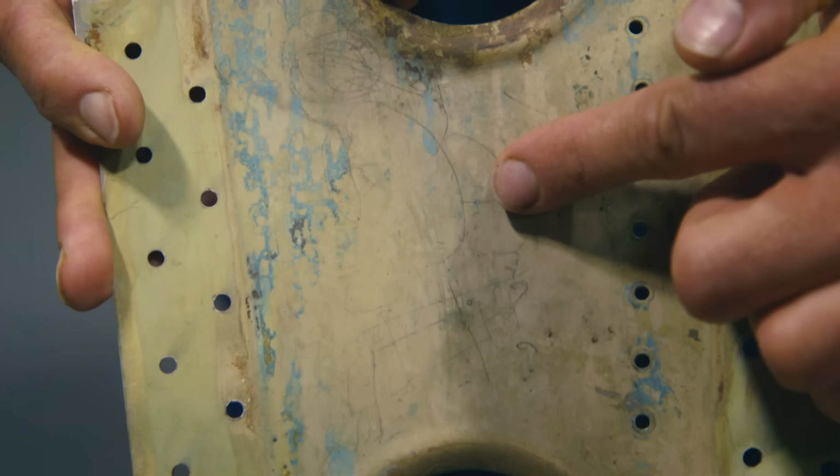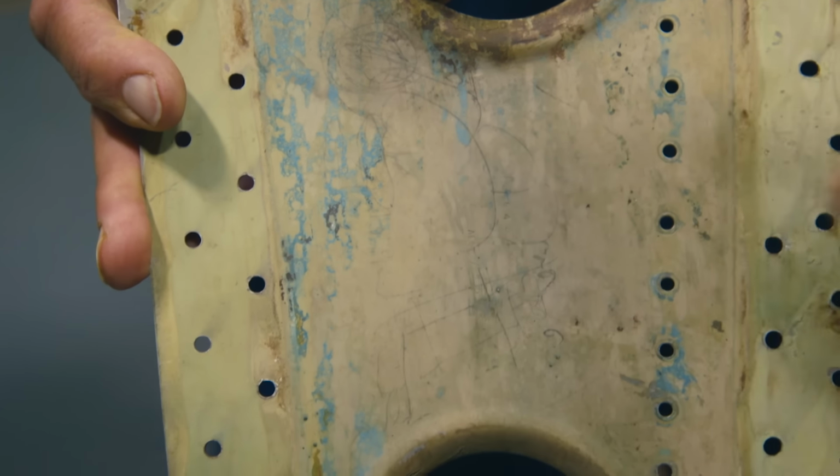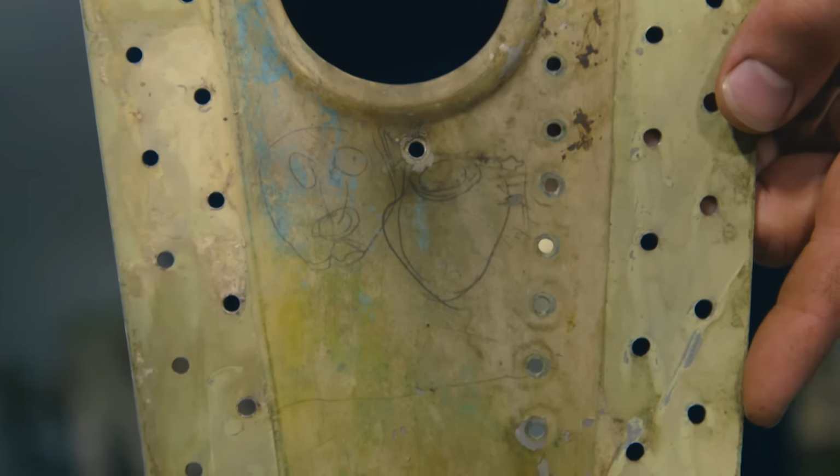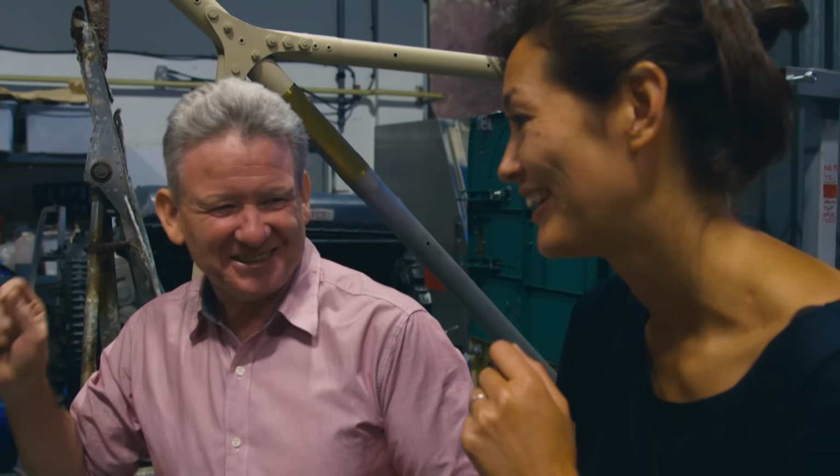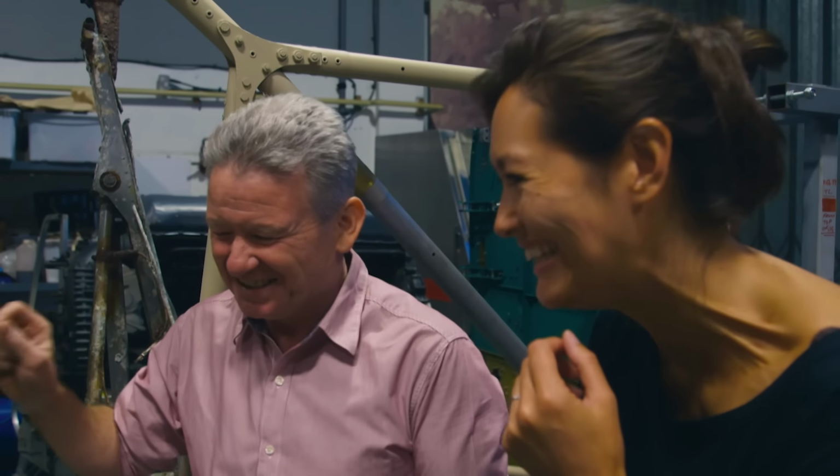The project is already providing a glimpse into the working lives of the people who built these planes more than 70 years ago. On here we've got drawings, pencil drawings, done in the factory. We were the first people to see those drawings since they were doodled on in the Boulton Paul factory. Pretty poor factory behaviour. You shouldn't go scribbling and doodling on airplanes, but this was wartime Great Britain, and there was a little bit of camaraderie and morale going on.